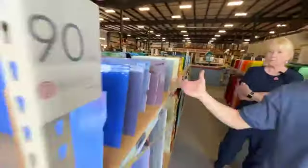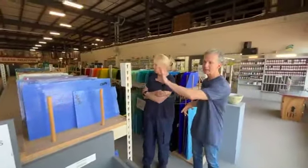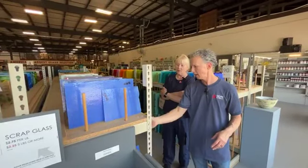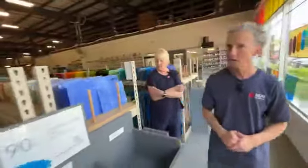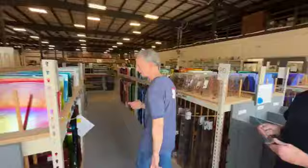More single color stuff. As you notice, we try to do everything like in a rainbow, so the purples just tend to come over on this side. I don't know where the sample is for these. Some of them are on magnets, and some of them just fall off. Yeah, sometimes the samples walk away, sometimes I think somebody accidentally puts one in their pocket or something.